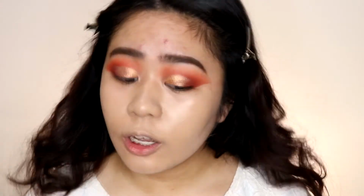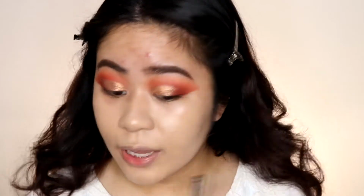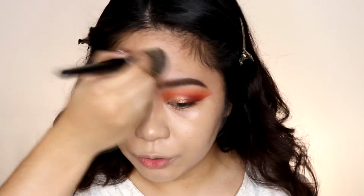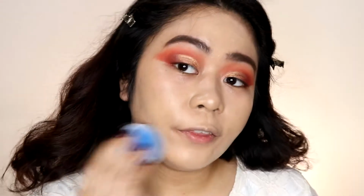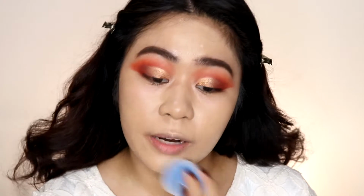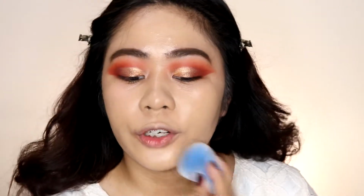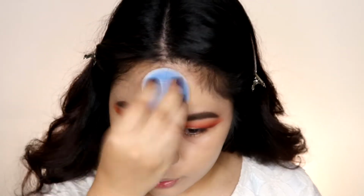Ito kasi, full coverage siya, pero there are certain spots on my face na hindi niya naka-cover up. But very buildable naman tong foundation, guys. So, okay lang. Then, after applying the foundation with a brush, gustong-gusto kong gumagamit ng sponge to further blend this out just to make sure na walang streaks or lines yung face ko.